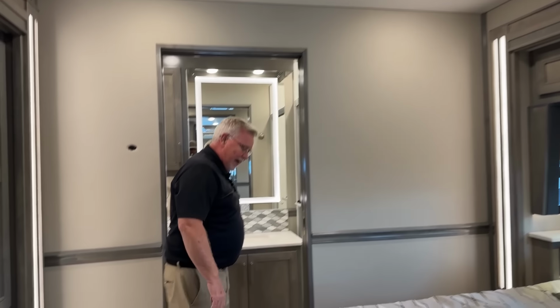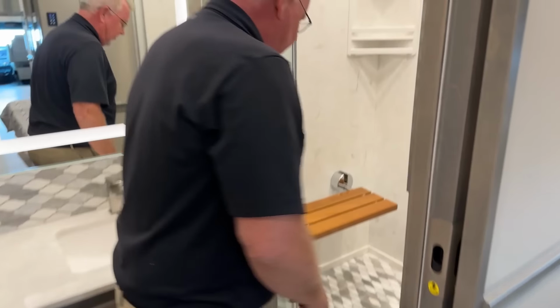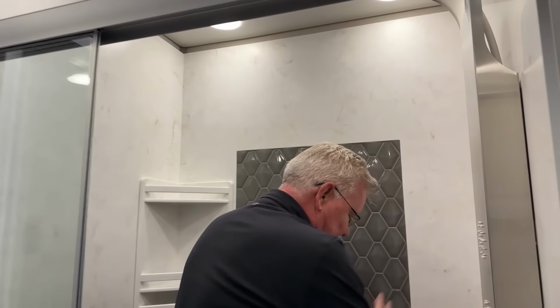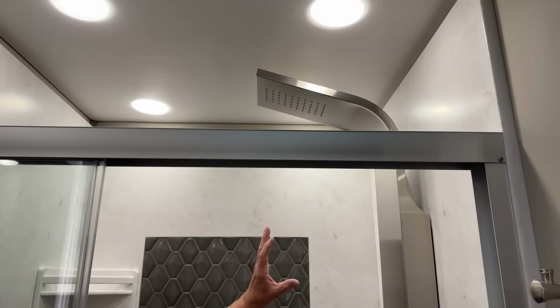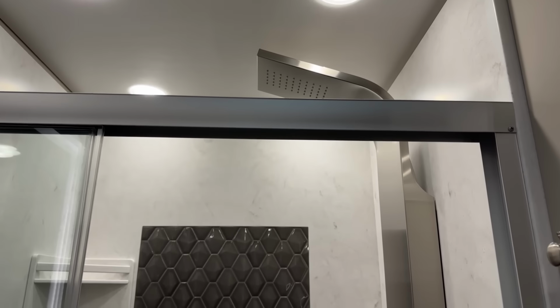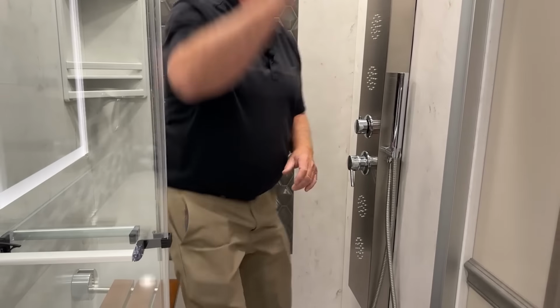When we step back into the bathroom, one other thing I'll point out, unlike the Class A's that have a step up here, this is a flush floor. So you're not tripping going in and out of the bathroom as I would tend to do. And then again, you can take a look at this shower. Beautiful tile work throughout, the nice teak seat here. Great rainbow shower. Plus you have the body showers here, 4 of them, and a separate hand wand. If you're 6.5, 7 foot tall, you can really get in here and still take a shower.